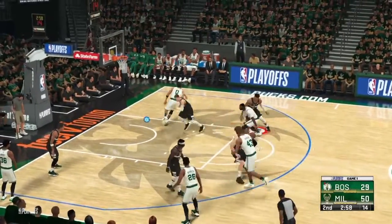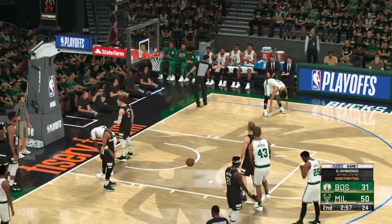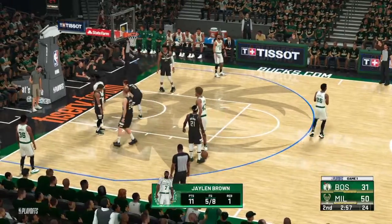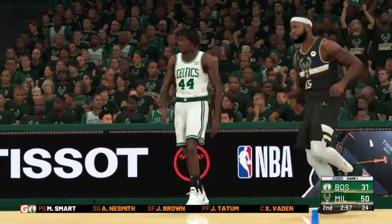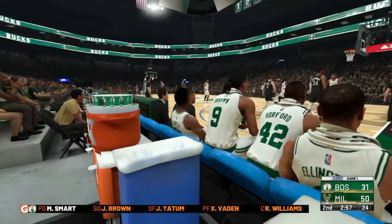Outside Brown. And the officials whistle a foul on the shot. The bucket is good, and he'll go to the line. He's been terrific tonight, and with a little help from the other guys on the floor, they might be able to turn this game around. And the Bucks making a change here. Cousins has checked in. The Celtics also with a sub. Williams has checked in.